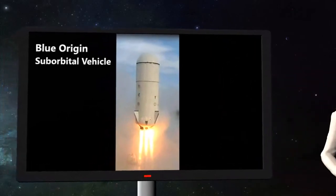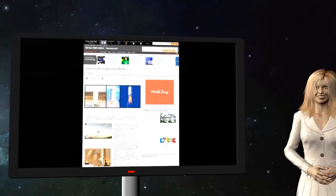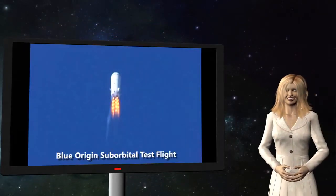Earlier this month, a Wall Street Journal article reported on rumors of a Blue Origin test failure. Bezos soon released a statement in which he said that an unmanned prototype vehicle had crashed at the remote West Texas flight facility on August 23. The vehicle had flown successfully to a low altitude in May.